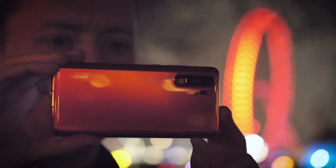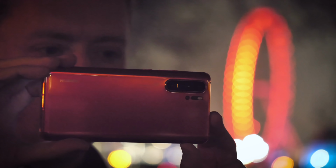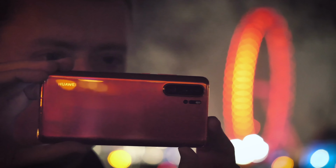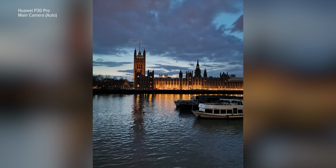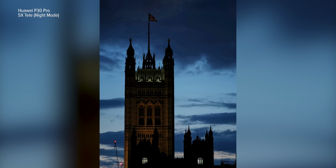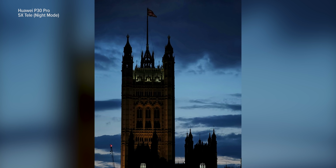I guess my main criticism with the P30 Pro in stills is that you get all this versatility with these four cameras, but at the same time it's executed in a way that is inherently restrictive. The main sensor is superlative in low light, which only serves to highlight the weakness of the telephoto, and to a lesser extent the wide angle, in much darker conditions.